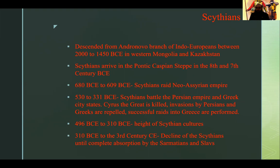And then also later on, under the Achaemenid Persian Empire, they began raiding the Persians as well as Greek city-states, actually killing Cyrus the Great, the founder of the Achaemenid Persian Empire, in the 530s, and also repelling invasions by his son Darius the Great, as well as in 331 BC repelling raids by the Greek armies of Alexander the Great, and performing successful raids into Greece. And this would lead to the height of the Scythian cultures from 496 BCE to 310 BCE.